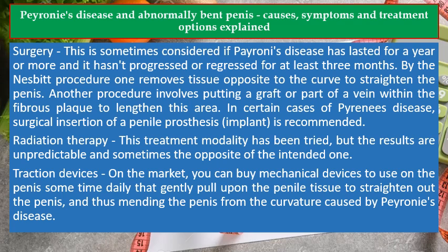Radiation therapy. This treatment modality has been tried, but the results are unpredictable and sometimes the opposite of the intended one. Traction devices. On the market, you can buy mechanical devices to use on the penis sometimes daily that gently pull upon the penile tissue to straighten out the penis, and thus mend the penis from the curvature caused by Peyronie's disease.